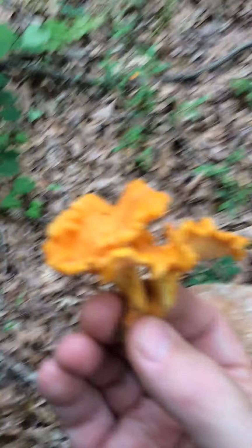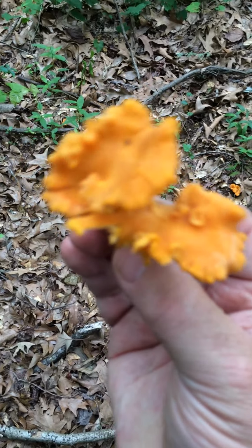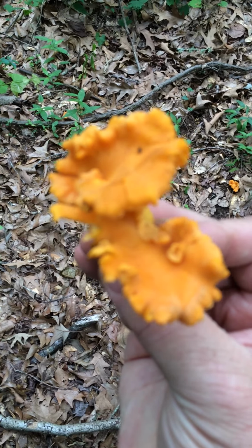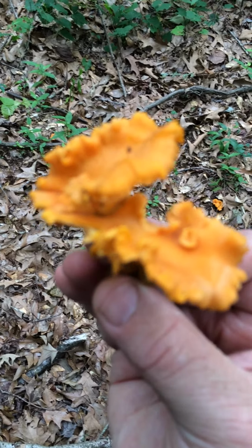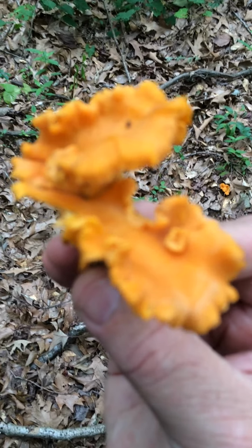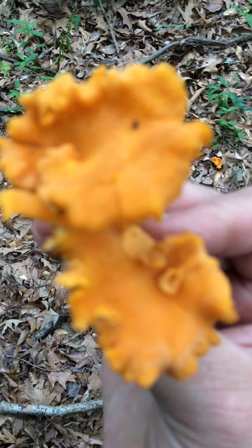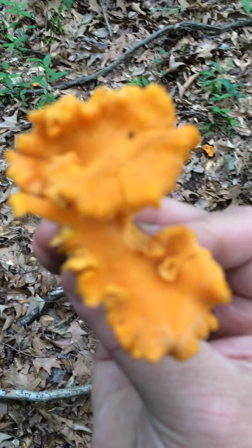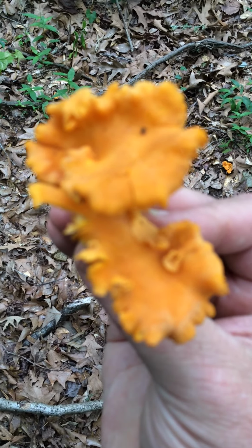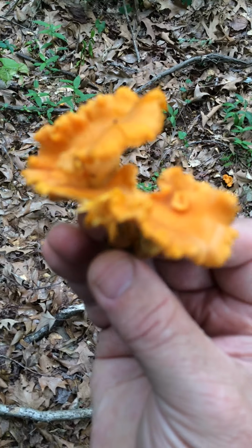Now, the only poisonous look-alike to the chanterelle, the golden cap chanterelle, are the jack-o'-lantern mushrooms. Jack-o'-lantern mushrooms do have a golden cap, and that's what confuses people, which causes them to misidentify the jack-o'-lantern as chanterelles.